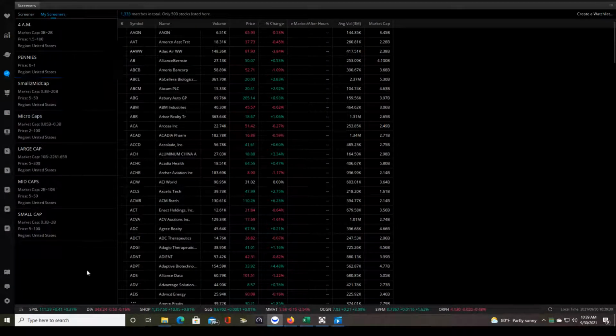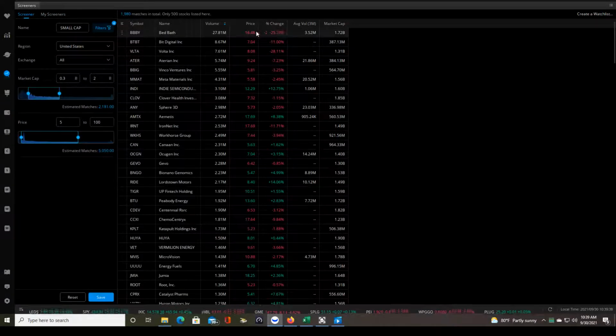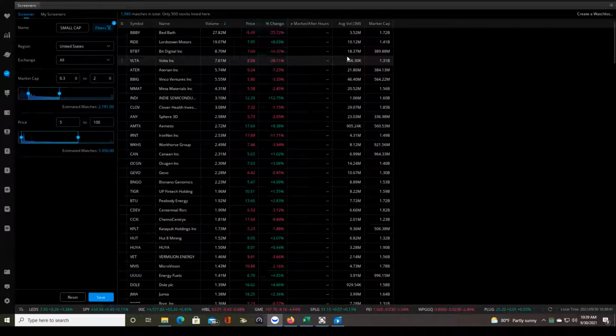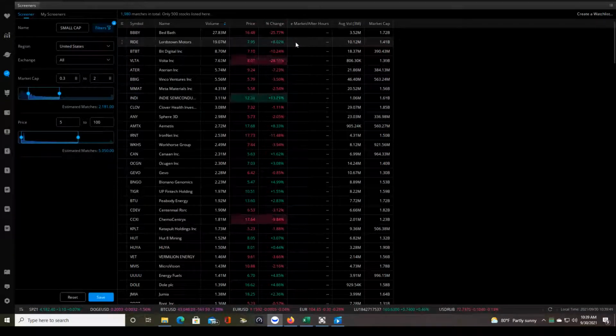So I use my small cap screener. Make sure you click those three dots, click modify, otherwise the filters do not get applied. Organize the list by volume, and then I'm just looking at the stocks that are moving up, so they must be green obviously, but then they also must have 5% or more change, and there is some very specific chart criteria that must be met.